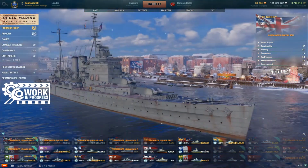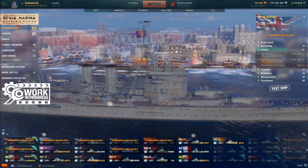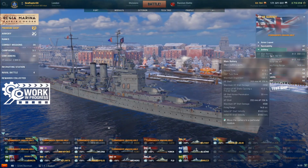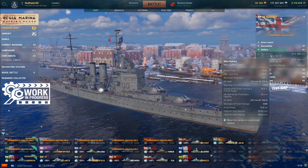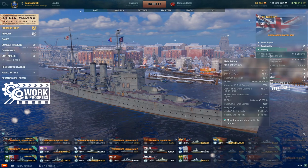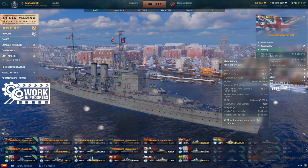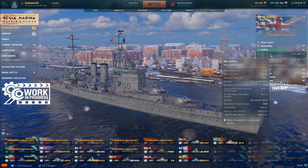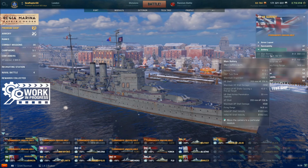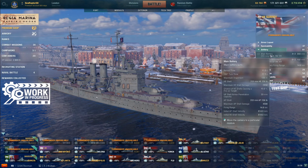Main battery-wise, as we mentioned earlier, she is running 4 turrets, 2 forward, 2 aft, twin-barreled turrets of 203 millimeter shells. Now, the UI will tell you these guns reload in 11 seconds. That is a lie. These guns reload in 13 seconds. That's pretty typical, right? I mean, again, you have to compare her to her counterparts. This is an identical main battery type and configuration as Yorck, Algerie, and Zara. And they all reload in anywhere from 13 to 15 seconds or something along those lines.